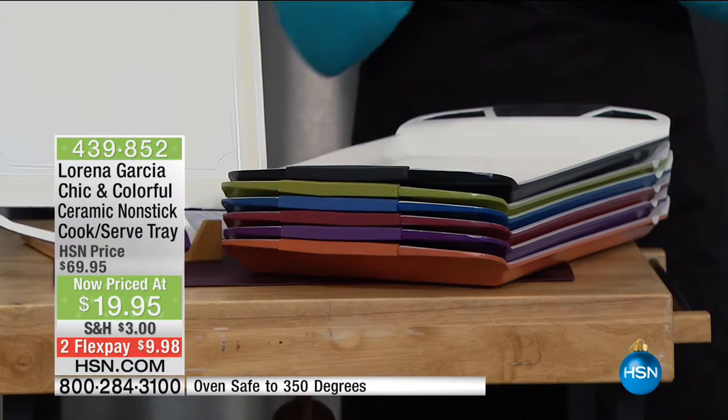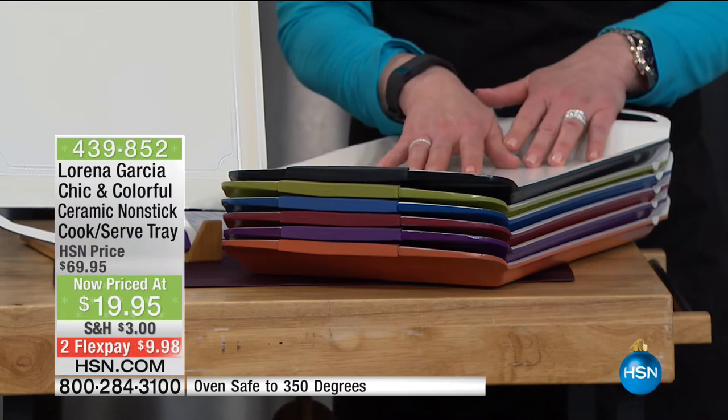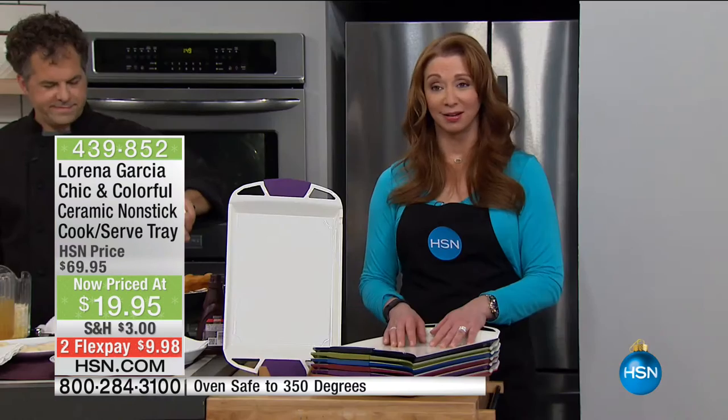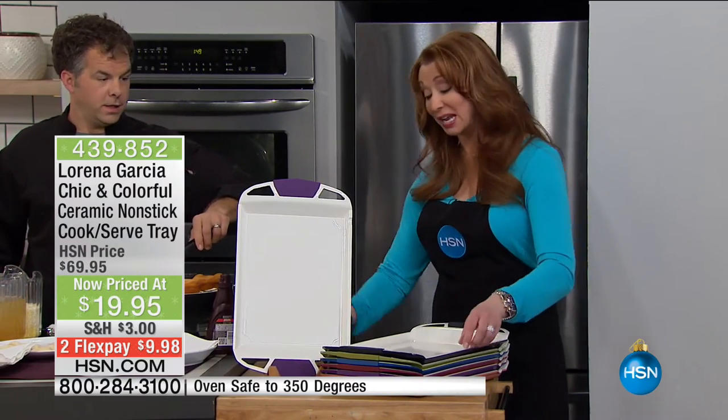But then also you could chill this conversely. So if you wanted to have a nice chilled crudité or a seafood platter, it is a price that's almost even embarrassing. I mean, it's $19 and it was $70. That's a substantial pan. You don't really realize it.